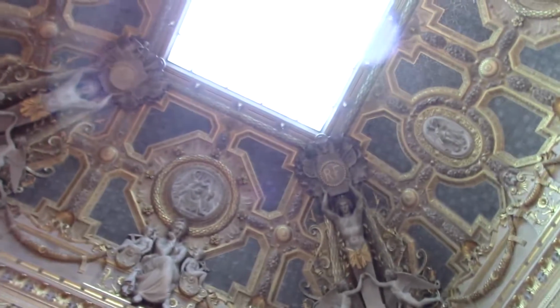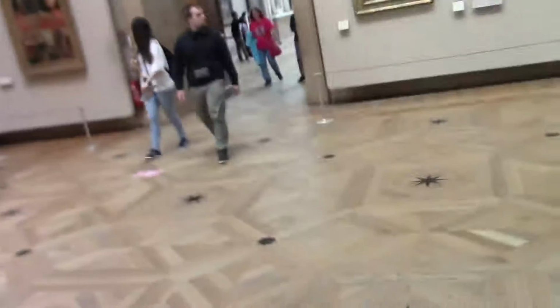So I've dragged my mom like miles in this museum, trying to find this Mona Lisa. We keep finding other interesting stuff, including crazy ceilings and whatnot, but we're going to find the Mona Lisa soon. Stay tuned.